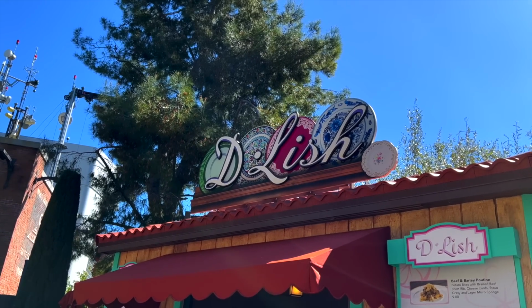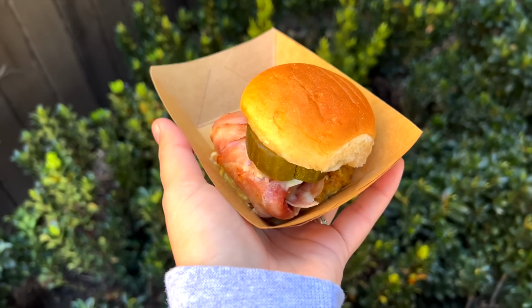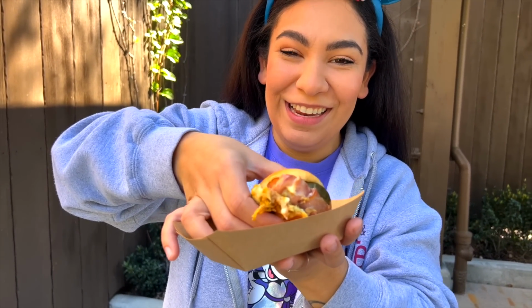This is nice and hot. They're already getting my vote because it was fresh. So this is slow roasted pork. There's some ham, some Swiss cheese and mustard, and of course a nice fat pickle on there. So let's go ahead and get this. Ooh, there's even some steam. It's really hot. There we go.